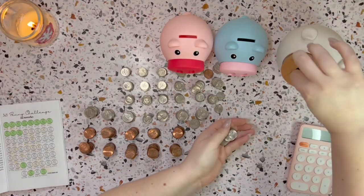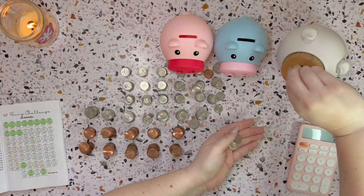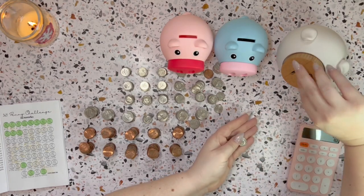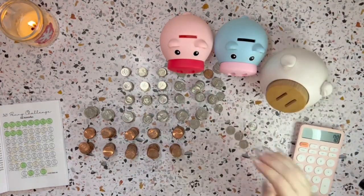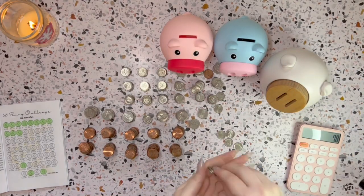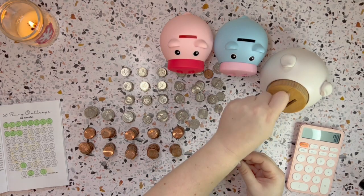Almost had a runaway. Uh-oh, I think Marshmallow's full. Oh my gosh. No, I still got some room. Not much. It was bursting. It was all coming out the pig nose.